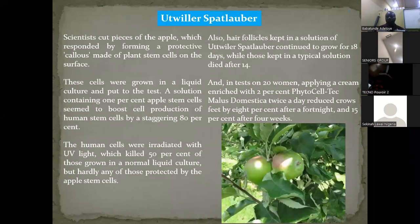Now, I'm going to quote what scientists said about Malus domestica. Scientists cut pieces of the apple, which responded by forming a protective callus made of plant stem cells on the surface. These cells were grown in a liquid culture and put to the test. A solution containing 1% apple stem cells seems to boost cell production of human stem cells by a staggering 80%, as I said earlier.